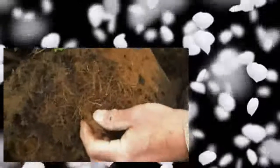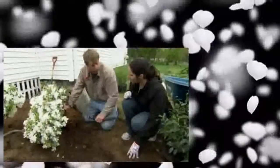Now, if you look, you can see how they're starting to pull away from the ball a little bit. That's what we want. We want them to start growing out. All right, that's how I want it to look before I put it in the hole.